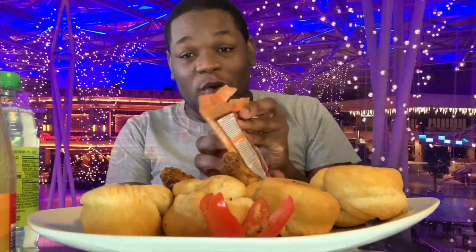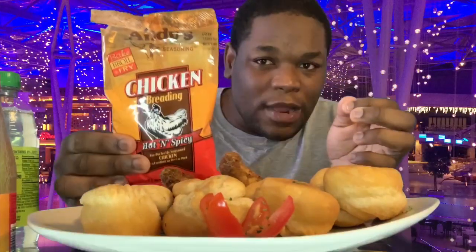So as you know, we used the Andy's chicken breading, hot and spicy, to bread these chicken. We have some Louisiana sweet heat hot sauce. This has honey and hot sauce. And we're going to be drinking some green tea watermelon.